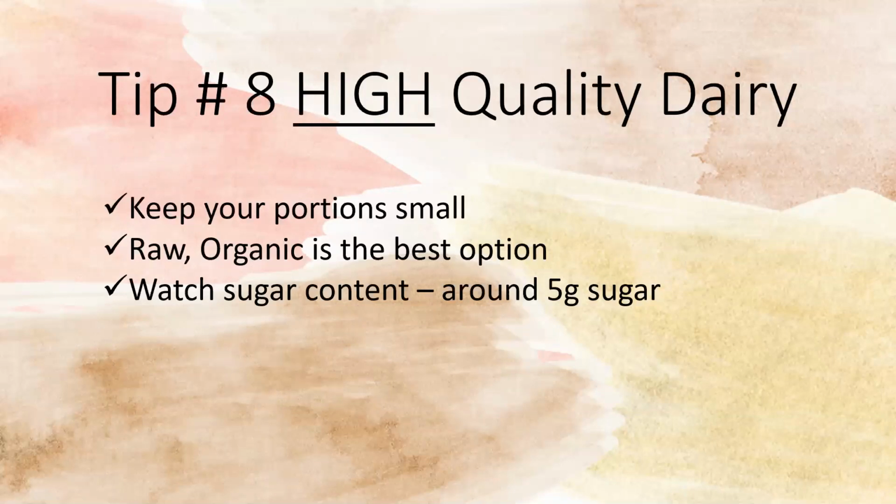Watch your sugar content on things like yogurt. We want to be around 5 grams of sugar. That way we know that there's not too many added sugars in there. And definitely look under 10 grams of sugar for your yogurts.